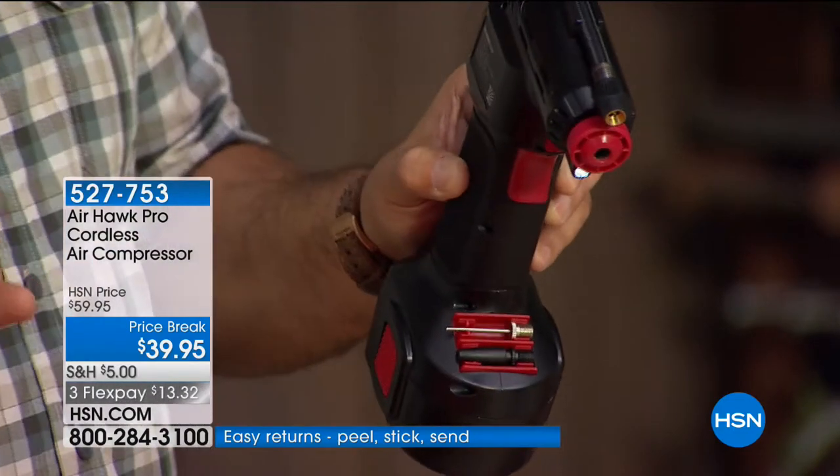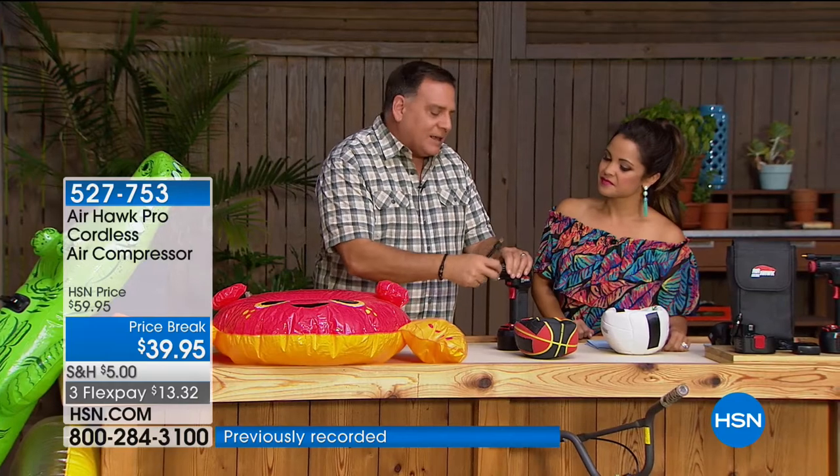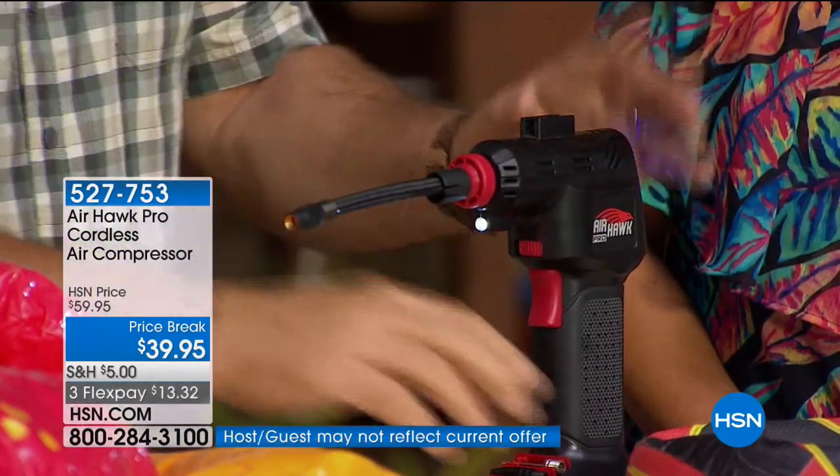Now, let me show you how it works, okay? So what I'm gonna do is take the hose off the top. Now, notice everything that we put on the end here, it attaches by screwing it on, okay? Because if it just kind of popped in and we twisted it, it would pop right off because of the pressure that comes out of this.